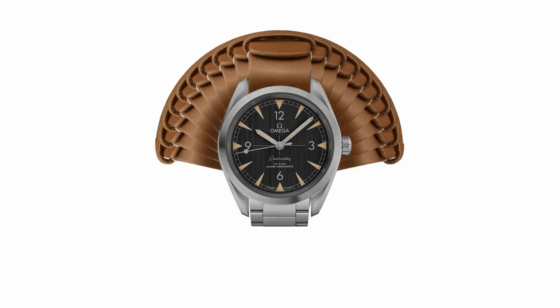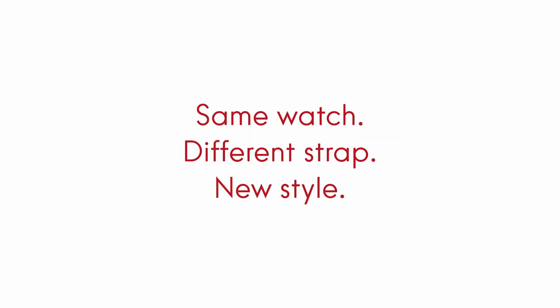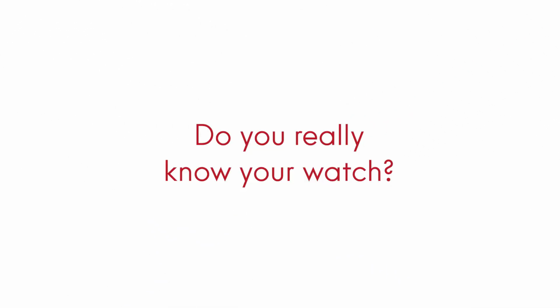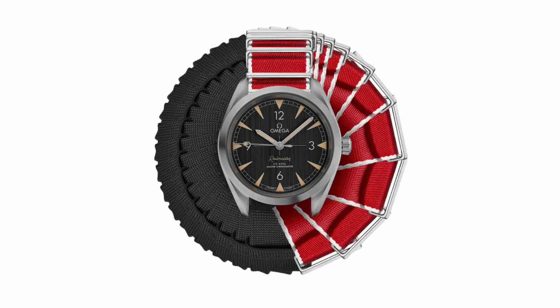Solid case back. Round case shape. Case size, 40mm. Case thickness, 12.5mm. Bandwidth, 20mm. Fold-over clasp with a push-button release. Water-resistant at 150 meters / 500 feet.